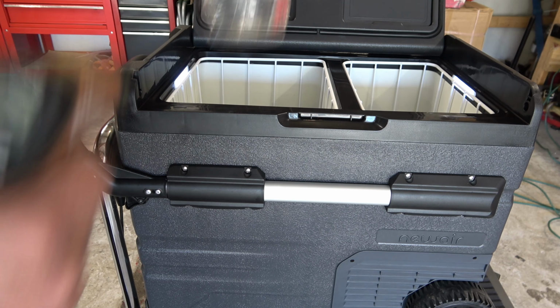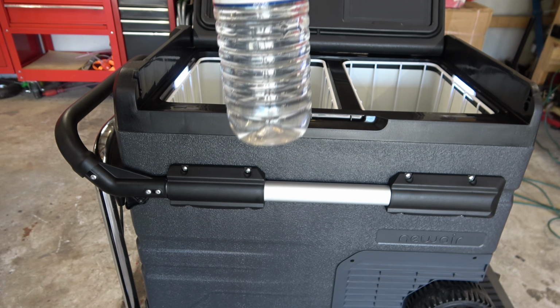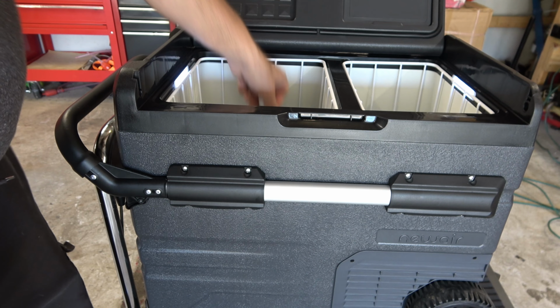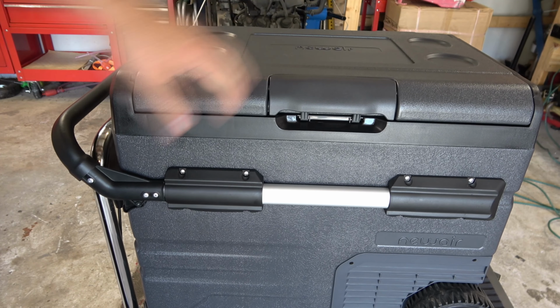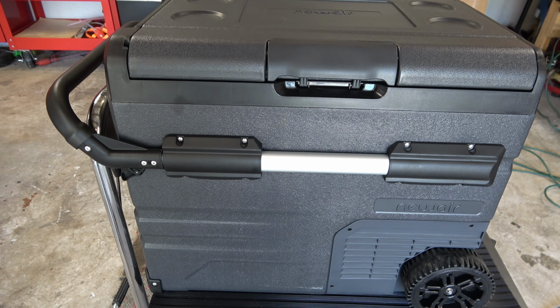Now our water here, that hasn't changed a whole lot. It's still 67. So about a 5-degree drop. But remember, when you're cooling off items, it takes a whole lot longer to cool the item than it does to cool the cooler. So I'm going to let it run. I've got some tractor work to do today. I'm going to let that do its thing. And we'll come back and check it and see how long it takes for that water to get cold.